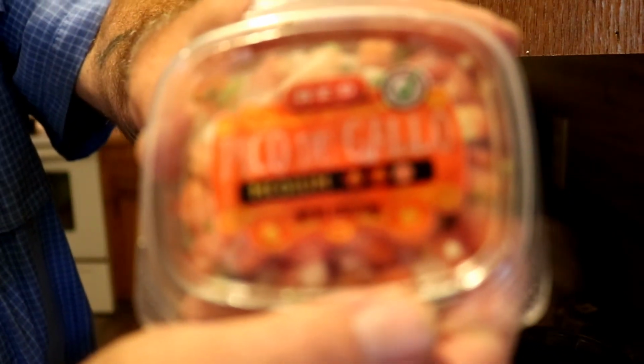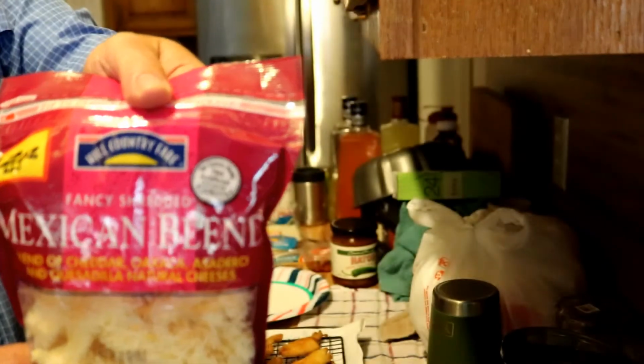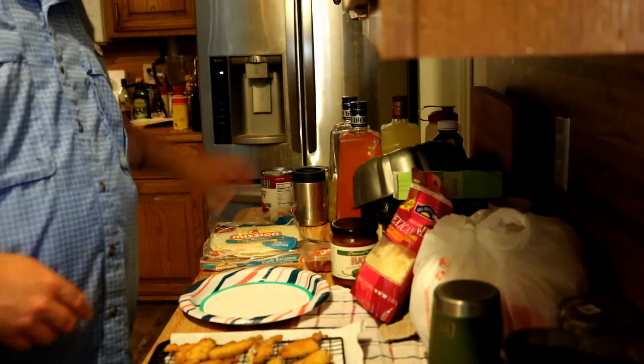Try to get the camera to focus. I should just not worry about that when I'm talking over it anyways. But there you go, pico de gallo. And of course we got some cheese. We're going to put some Mexican blend cheese on it. And we got our tortillas.